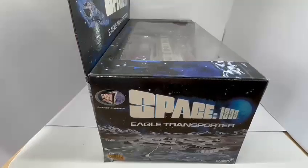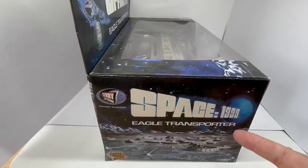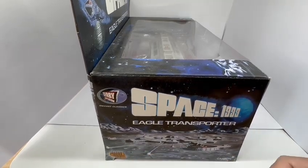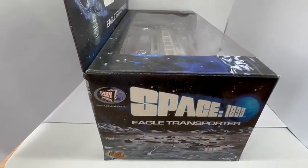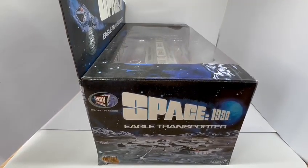Okay, so I've turned the box around to the side. There's not a great deal to see on that. It's got the Space 1999 logo, it says Eagle Transporter, and you've got an image of the Moonbase Alpha, and down on the bottom corner there you've got the Product Enterprise logo, and up here it says Gerry Anderson's Diecast Collectibles. Okay, I think the best thing to do is to open the model, take it out and have a good look at it.